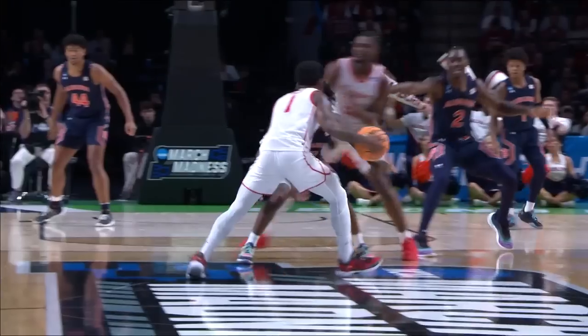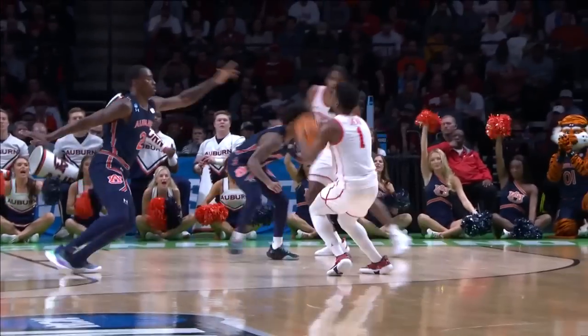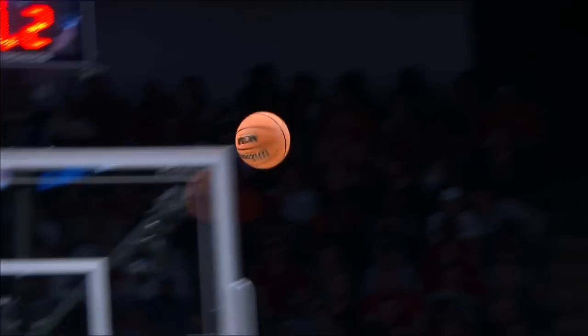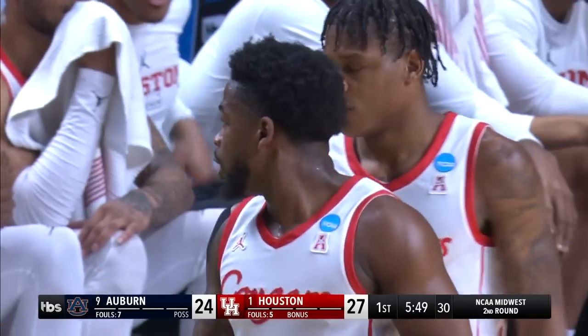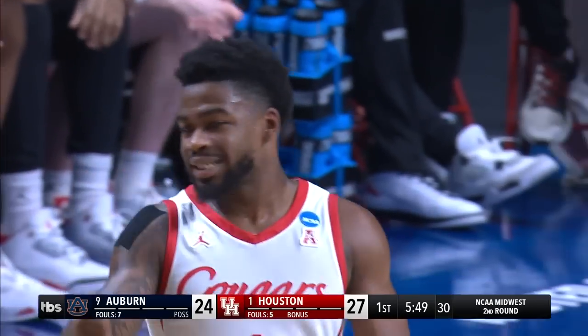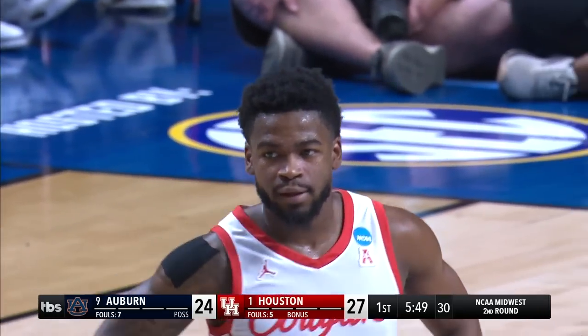Yeah, Raph, does remind you of that at the end of the game? Yeah, very similar. This one with a little dance, a little nylon. Big time competitor, this kid. And I love it when guards have mismatches against bigs and they don't settle. They get them moving, move those feet, get them off balance, get to a spot.